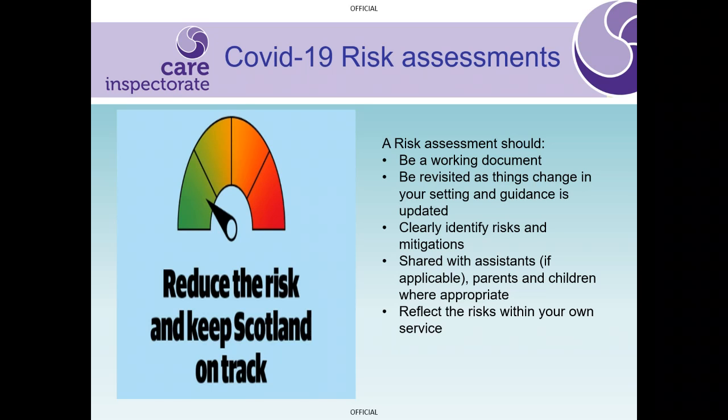It should clearly identify risks and mitigations and any control measures you've put in place to reduce risks wherever possible. You must share these risk assessments with any assistants, any parents and children where appropriate. Your risk assessments must reflect the risks within your own service. As we all know, one size does not fit all. Your risk assessment is unique to your childminding service.